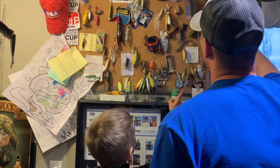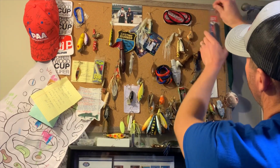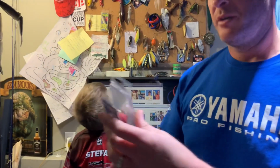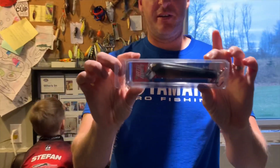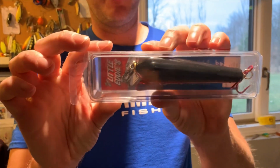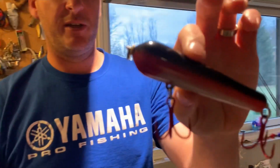This one? Right next one. We're gonna go with this one, because we talked about those other ones. So this is a Little Eddy, and this is special because the company is owned by a friend of mine, Dan Palmer. They make really, really good musky baits, the Eddy series of baits.